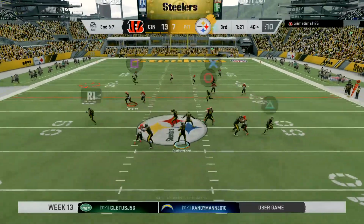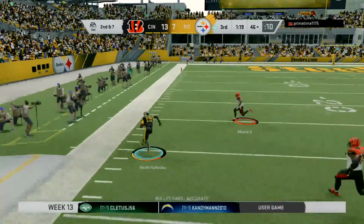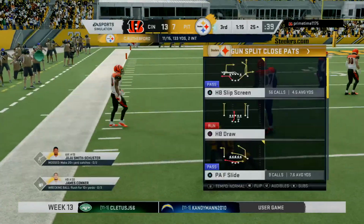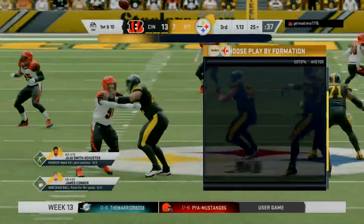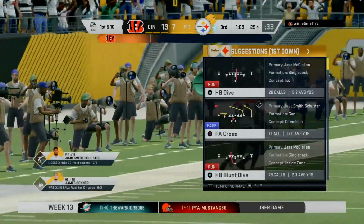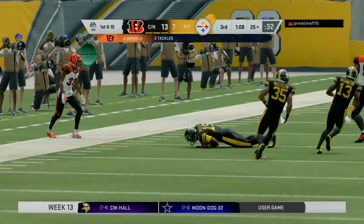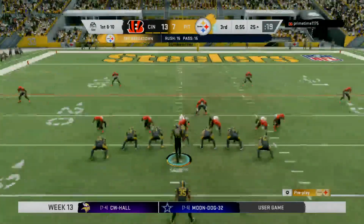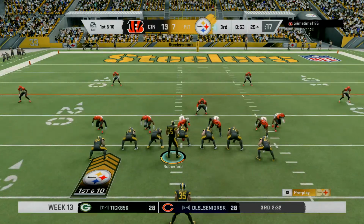Looking to throw on second down. Rutherford. Throw left side, complete to Smith-Schuster. And he's got another first down as the tackle's going to be made at the Bengals' 25-yard line. Under a minute to go in this third quarter as they come up 1st and 10.